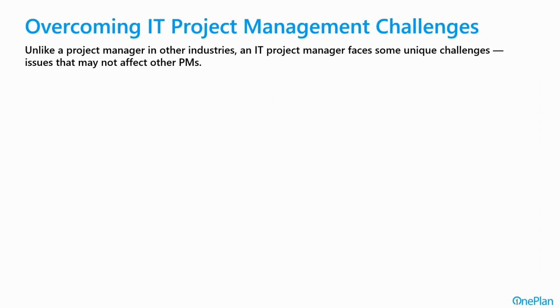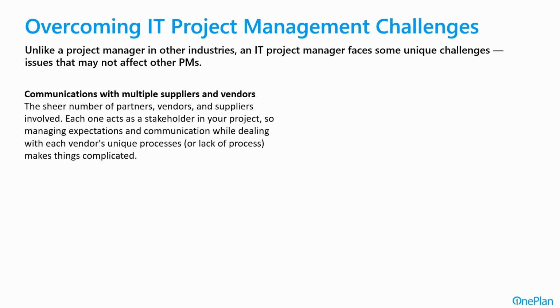So, overcoming some IT project management challenges. Unlike project managers in other industries, project managers face unique challenges in IT that may not affect other PMs in other areas. Communications with multiple suppliers and vendors. With technology, oftentimes you have software, hardware, services vendors, et cetera. And each one acts really as a stakeholder in your project.